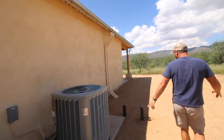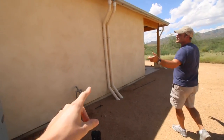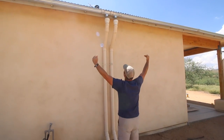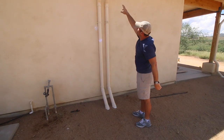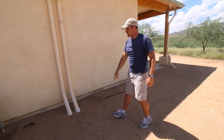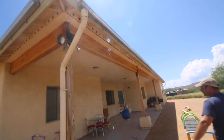So it comes around here. Most sides I have two downspouts and it's collecting at a slight angle from both sides. And I have screens on top of the downspouts. Again, it goes down into the ground. Got another one here. I'll let you do your fancy editing.